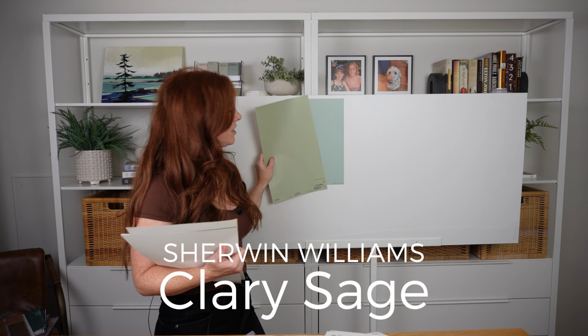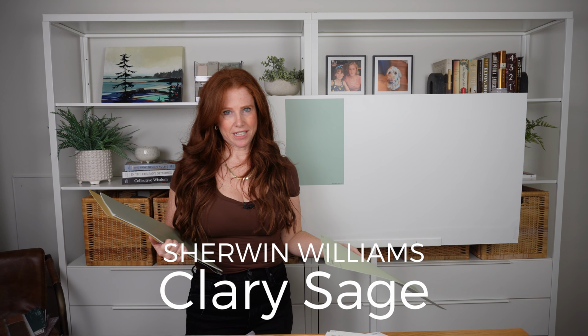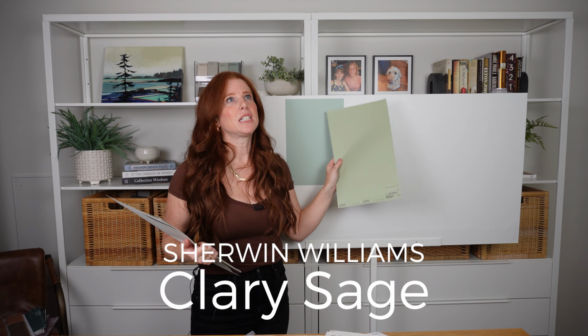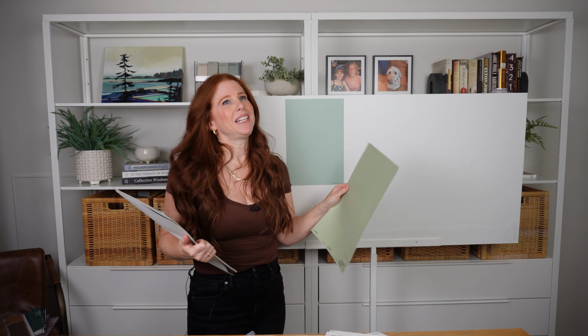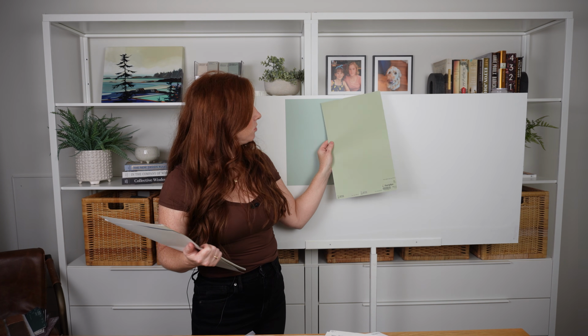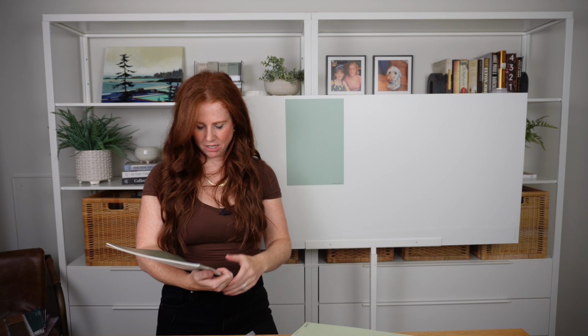Ooh, oh my God, I love this. Clary Sage. Are you kidding me? I love this. So say you have like 2 guest bedrooms and just imagine the bedding and the floral bedding you could get. I mean, modern floral, not old nasty floral, that would have that green and that blue green in there. Oh my God, talk to me all day long.